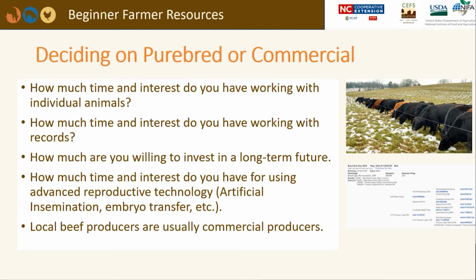I'll end by saying that the local beef producers that we have are almost always commercial producers. They are typically cow-calf farms that have developed a production system to take those calves on.